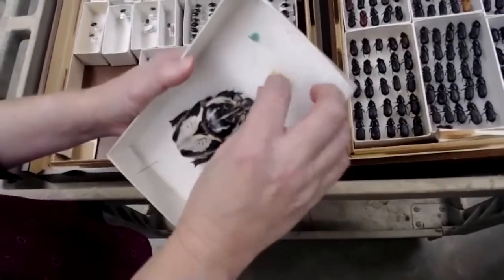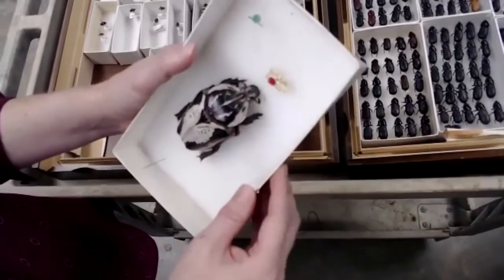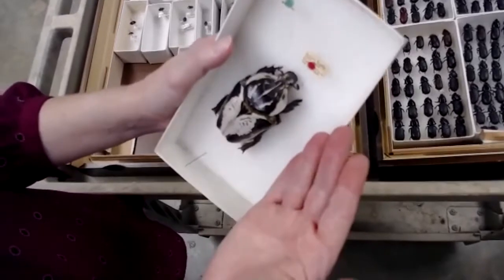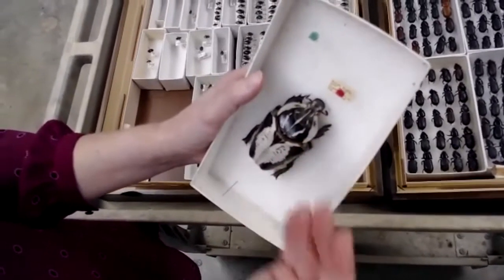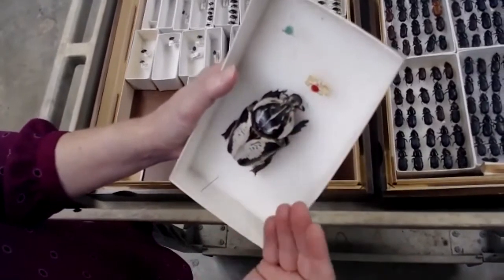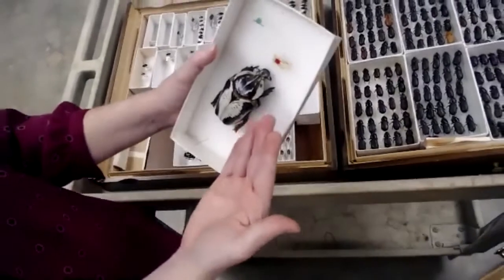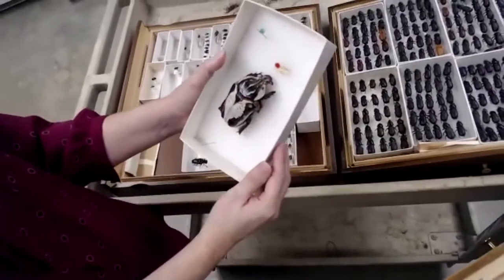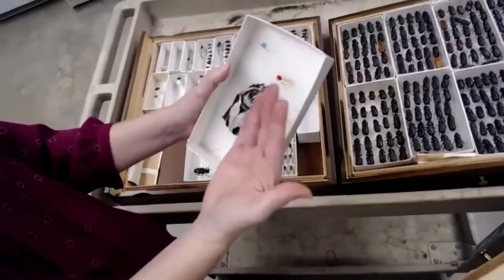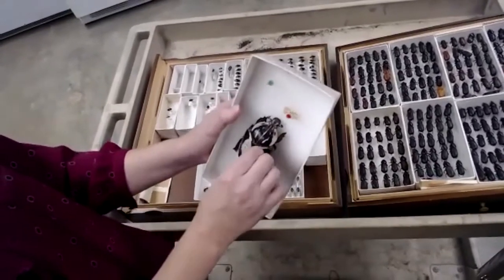Unfortunately, the label doesn't have as much information as we would like to see. We do not know who collected this. We don't know the date to when it was collected. So these are all things that should be on a label that aren't. So pretty much it's used just for educational purposes to show how large beetles can actually get in regards to the size differences in many different beetle species.